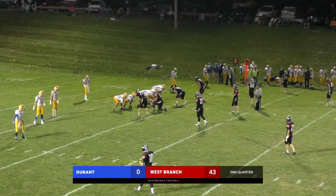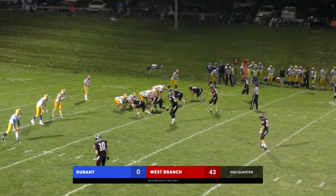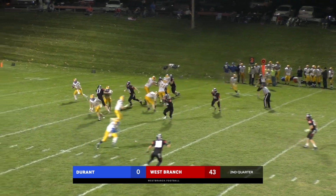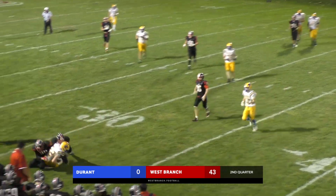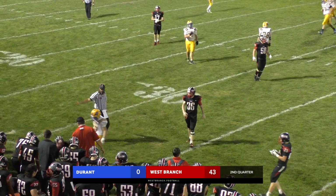Empty set again. Twins left with Whitlock and Lilienthal. Trips right. They're going to sprint out this time. They set up the little underneath route to Hughes. He bobbles it a little bit, makes the grab, is tackled inbounds at the 33.